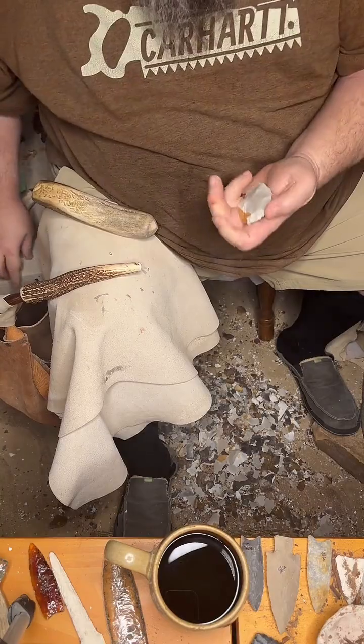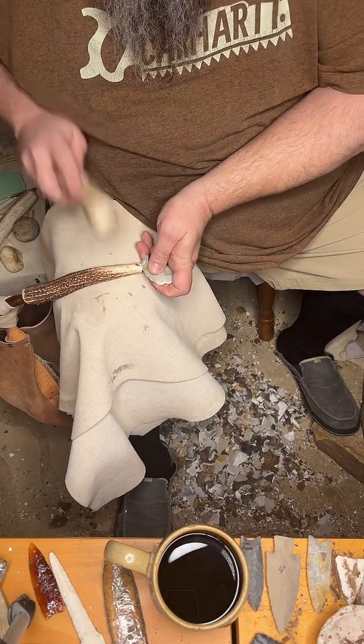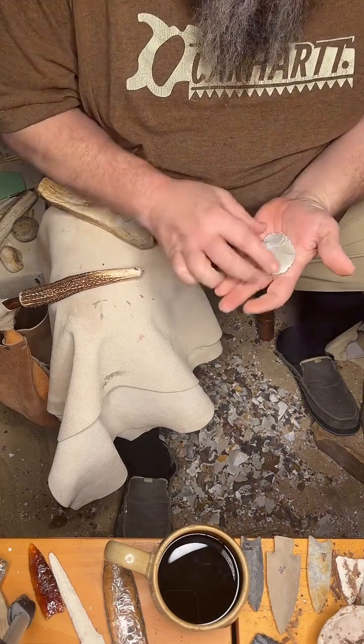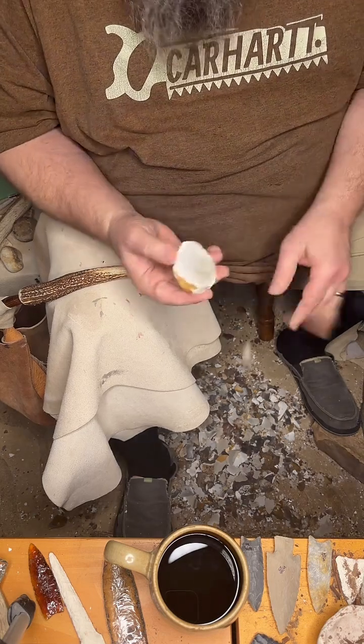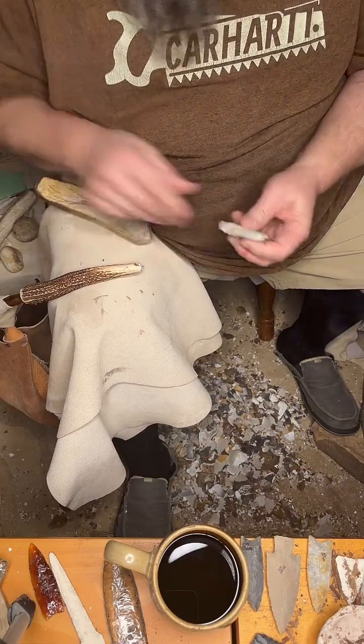So when I first start off with this, all I'm trying to do is get one side flattened out. Just taking off the little high spots on it, just trying to make it a starting point, and then we'll work to the other side.